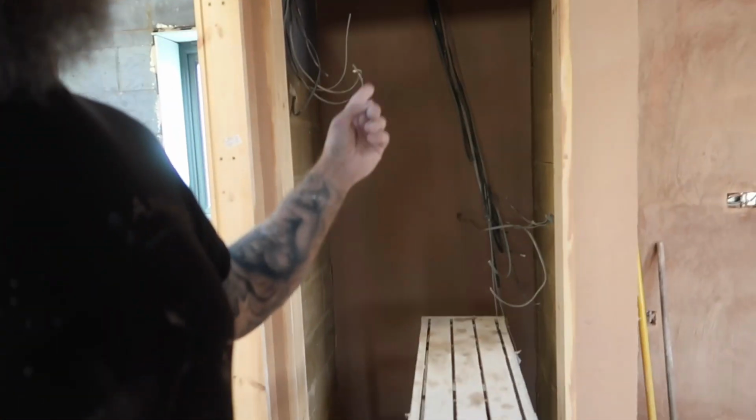Yesterday I came in and skimmed that wall and this one, and I floated out this one, and all that hallway, and a bit the other side of the cupboard ceiling. Now today it's my lad's birthday, so all I'm doing is a couple of sets.